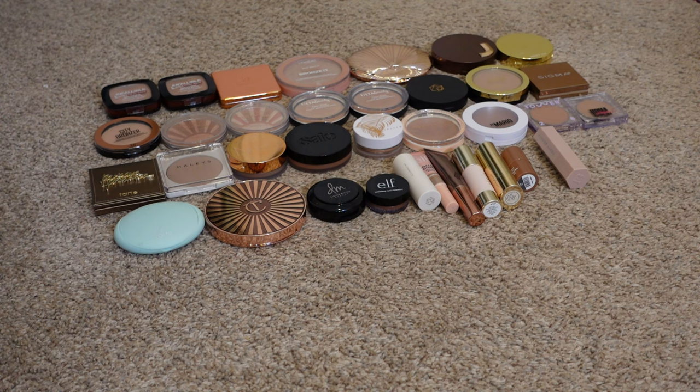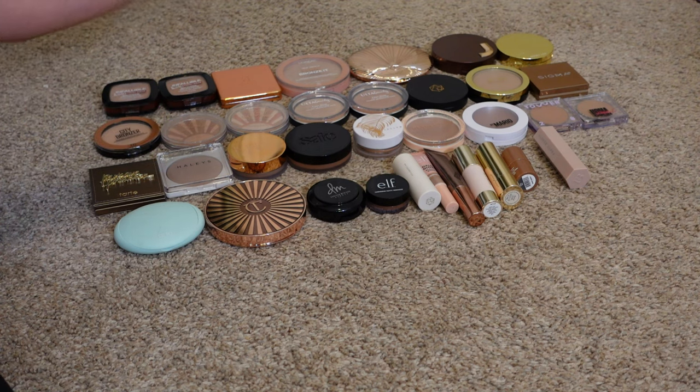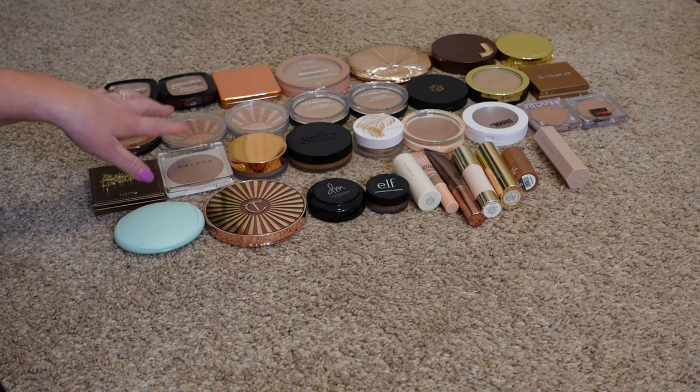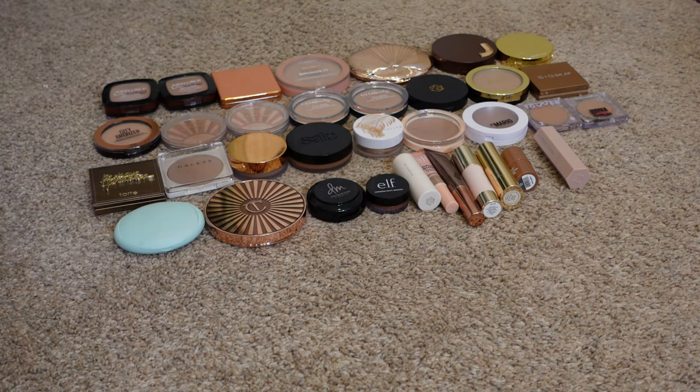All right, so we've got bronzers and contour products here. I started off with powder bronzer, then went all the way to a powder contour, which is right here, and then we go into cream products, then stick cream products and liquid products and stuff like that. So let's go ahead and jump in.